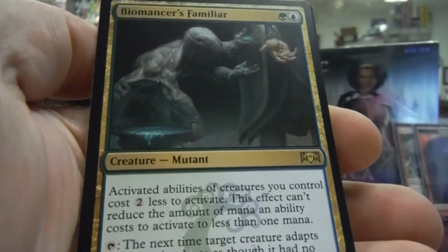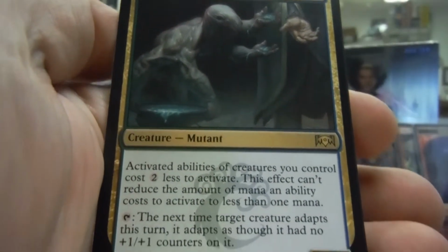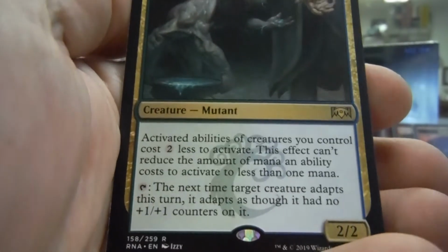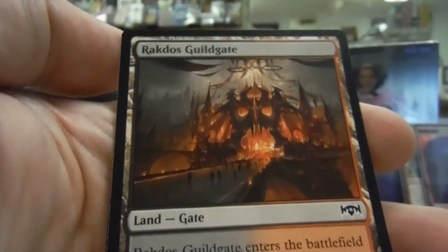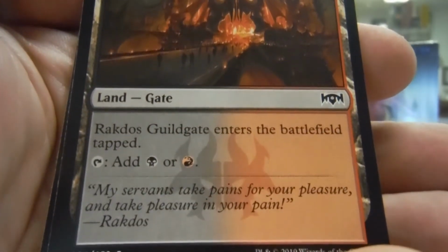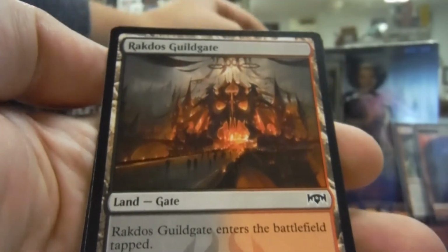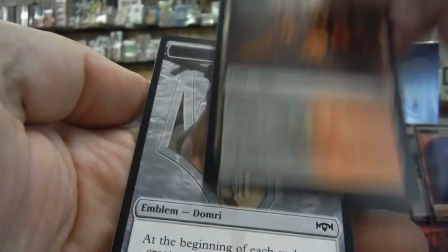And here's our rare, Biomancer's Familiar. It's a mutant creature, 2 cost, 1 green, 1 blue, 2/2. Activated abilities of creatures you control cost 2 less to activate. This effect can't reduce the amount of mana in an ability cost to less than 1 mana. Very strong ability. This card, very good. Okay. Good to hear.